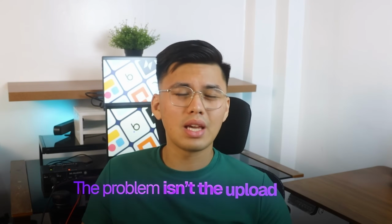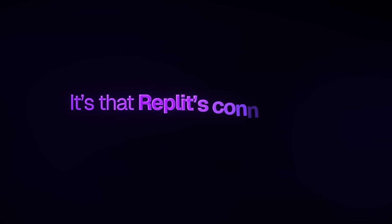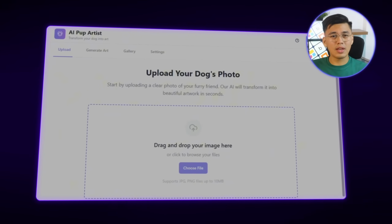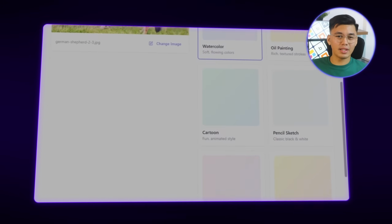The problem isn't the upload itself, it's that Replit's connection to the OpenAI API is broken. The app isn't actually receiving the image data because the API key is either missing or set up wrong. But then again, the fix is simple. Just manually re-authenticate the key and double check the input bindings. After fixing that, the uploader is working exactly as expected.